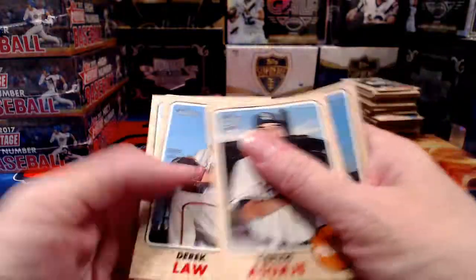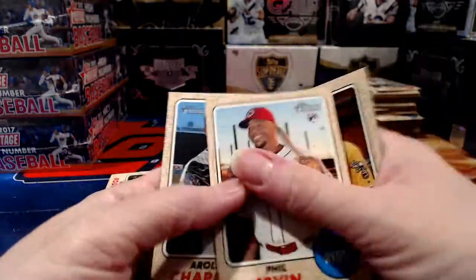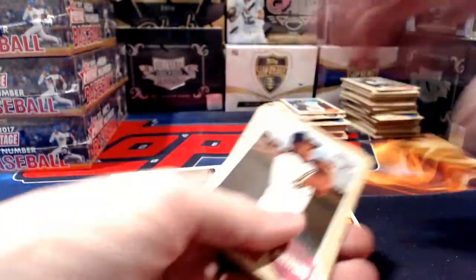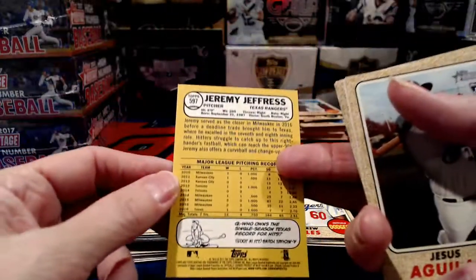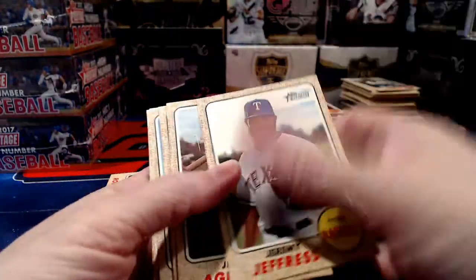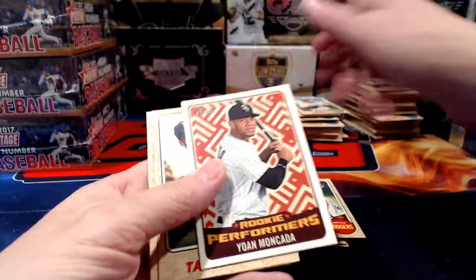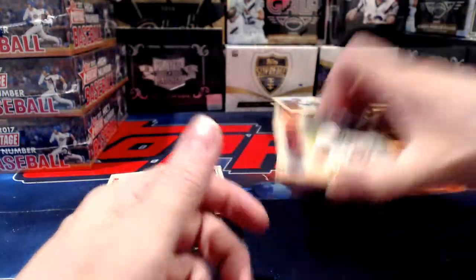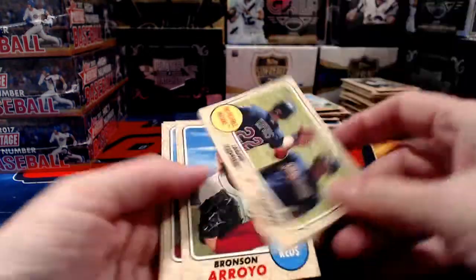Trey Turner. I guess I think that was Trey Turner. Sorry about that, guys. I don't know what I just did there. I managed to drop Jeremy Jeffress here. Let me make sure he looks... I think he's okay. I don't think we did him any harm, but he did bounce down on the mat without me intending for him to, so I apologize for that. And then I just about did the same thing. What is going on with me right now? Moncada Rookie Performers. Kipnis and Lindor.